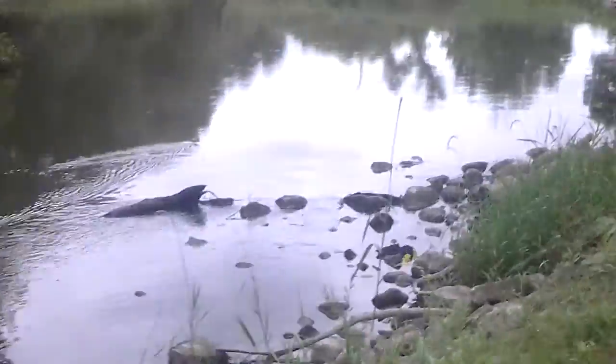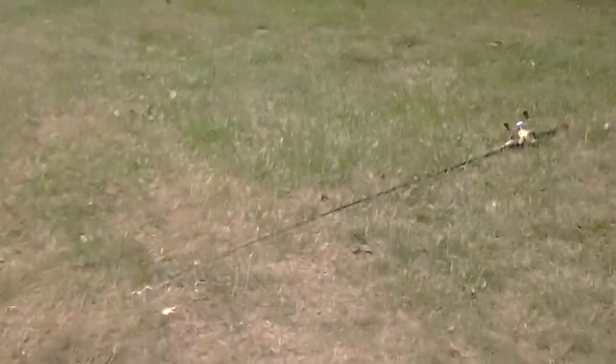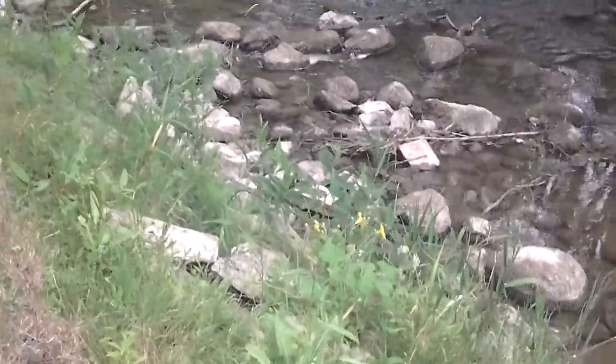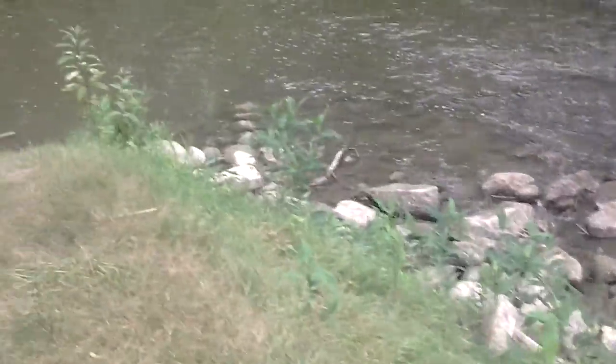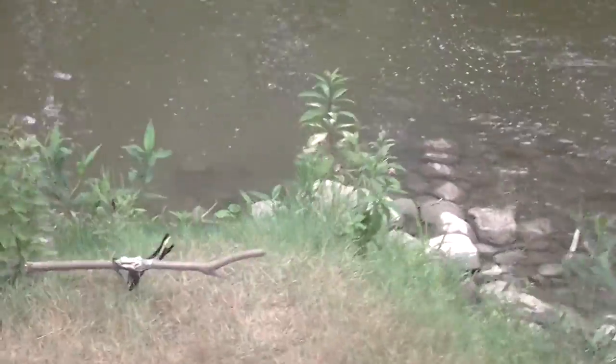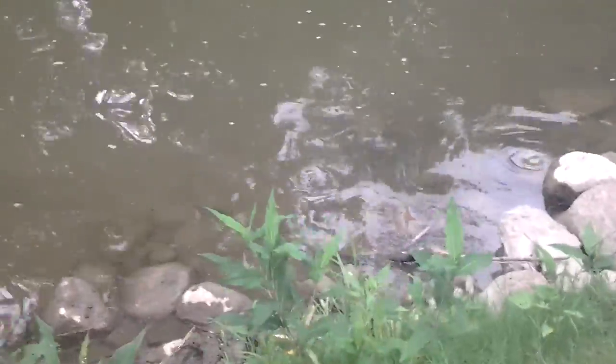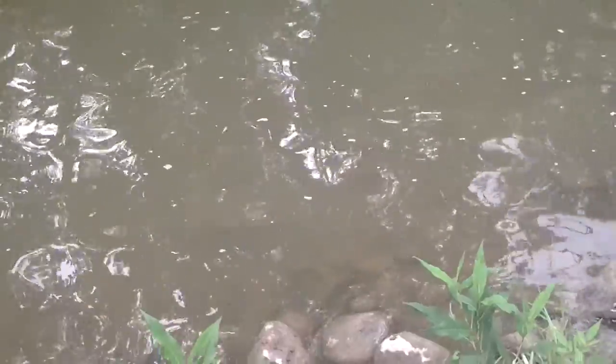I've seen what I believe to be three turtles already today. I haven't seen any soft shells, but you're allowed one soft shell a day, and you're allowed 2 common snappers a day and 3 painted turtles a day. And any hand line trap setups have to be supervised or else they're illegal.